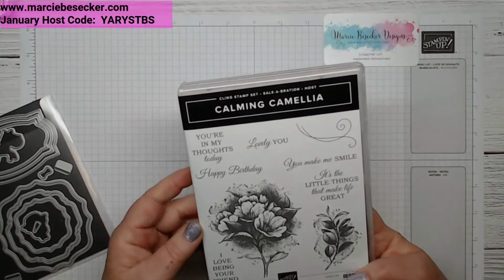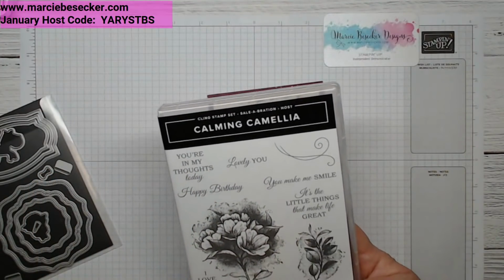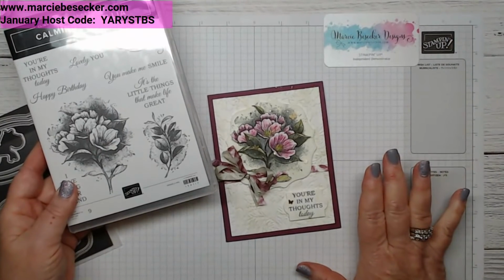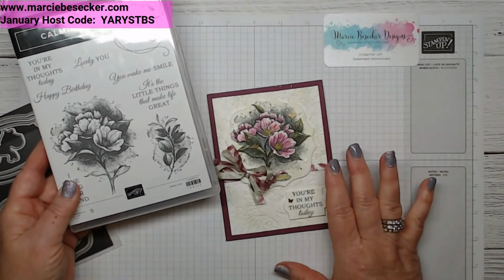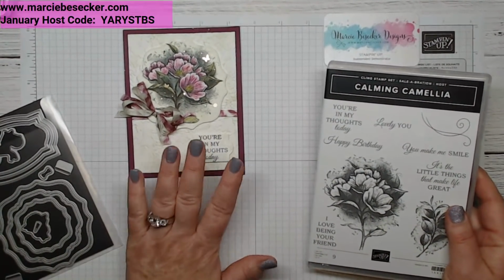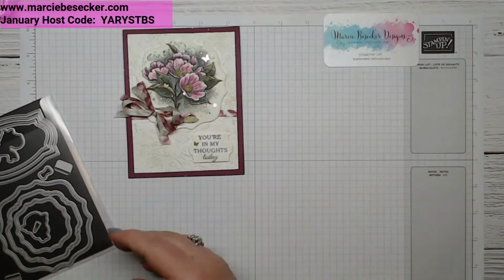This stamp set is beautiful. Look at these sentiments and words. They're just so pretty. And so I wanted to do something, "You're in my thoughts today." I am going to send this to a friend. And then the other one I'm going to make today, I'm going to send to my daughter. They both have COVID. So I'm going to send that to them and hopefully it'll cheer them up.